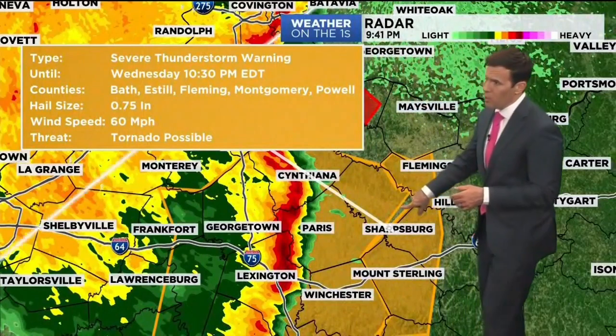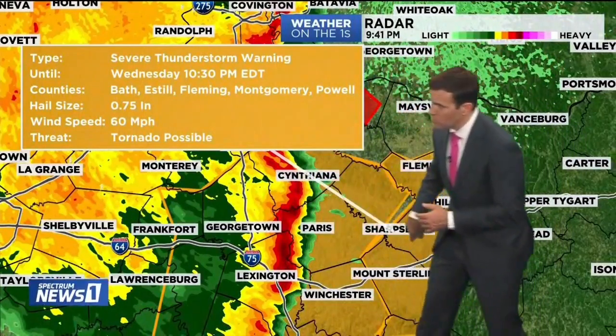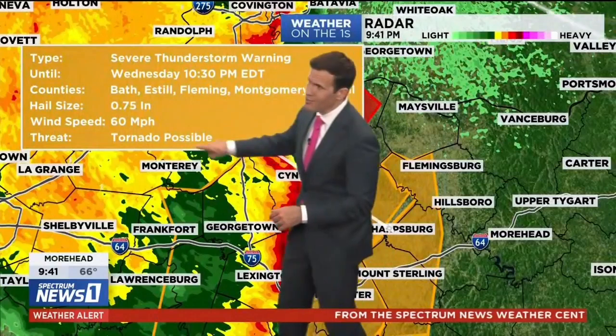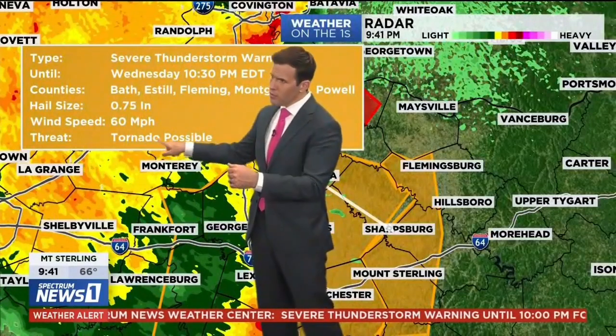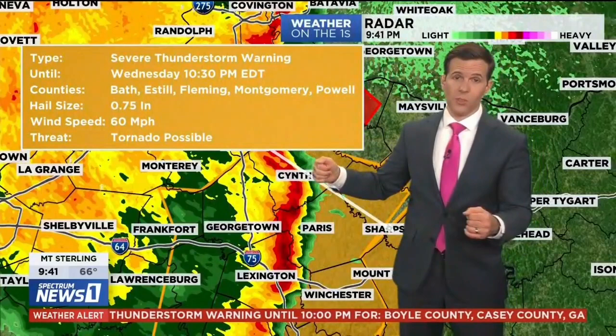And see, this is what I'm talking about. These are severe thunderstorm warnings stretching from Cynthiana to Paris to Mount Sterling, Winchester, Sharpsburg as well, Flemingsburg, all part of that. So what does it tell us? It tells us the hail's not extremely large, maybe nickel size. The wind speed's around 60. That's the lower threshold there. But the tag "tornado possible" is there, for the same reason we have a tornado warning just north of here.